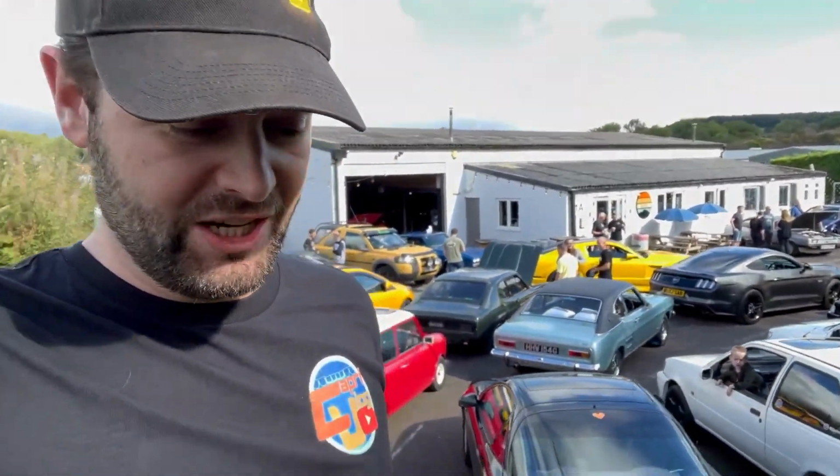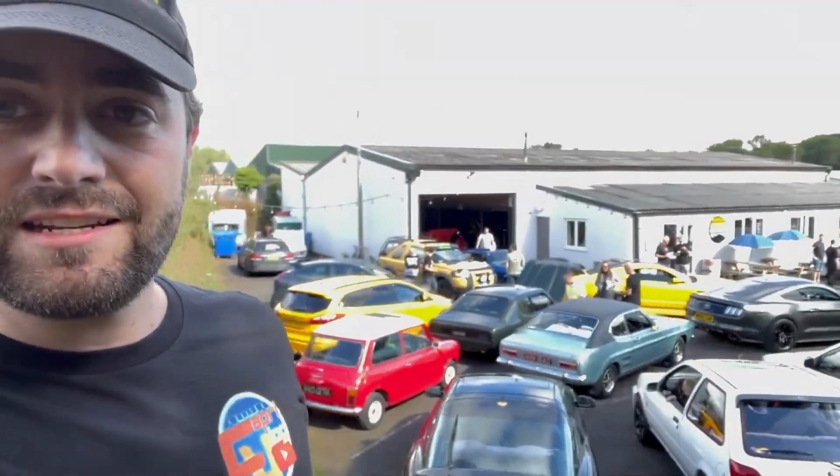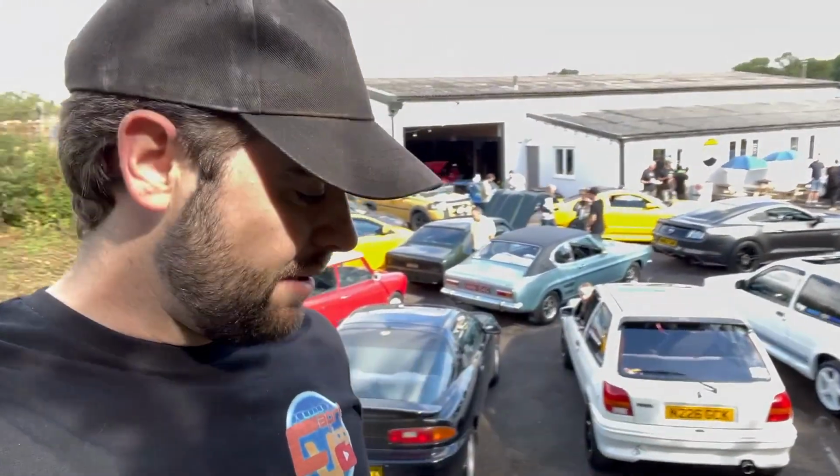Look at all those motor cars, some absolutely badass machines here. There's some modded stuff, some absolutely standard stuff, some modern stuff, some old stuff, and everything in between. Thanks so much to everybody here that's turned up so far. Let's have a little walk around. Let's have a little look at these amazing bits of kit.